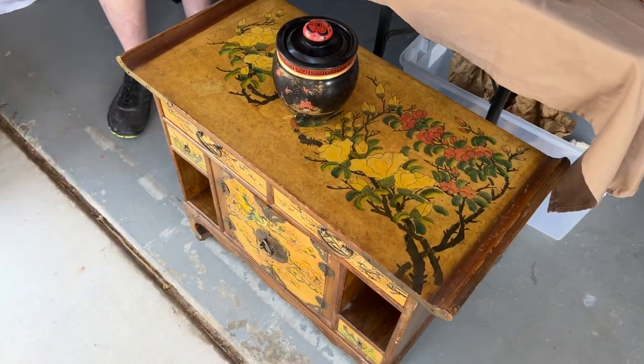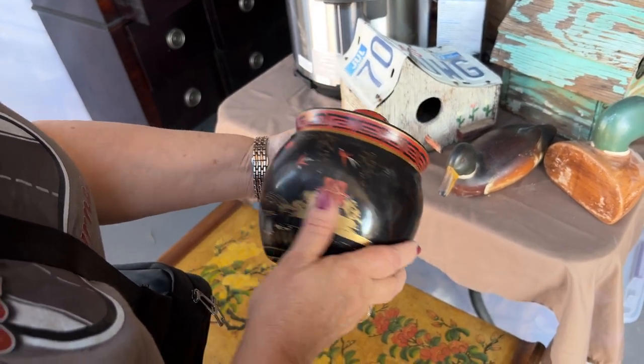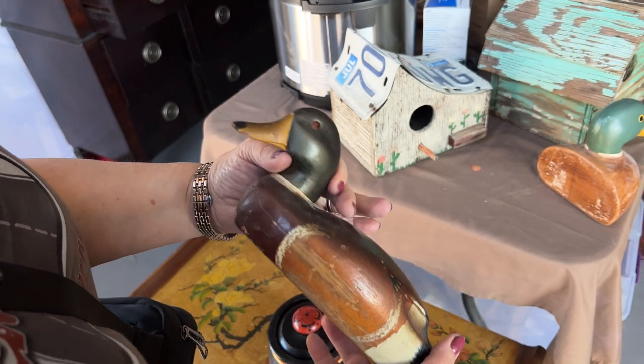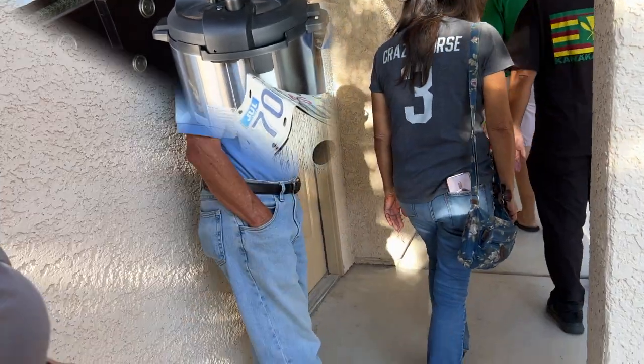It's pretty old. I think he's really interesting. And the duck is... Oh, is it missing eyes? Missing the little eyes. Yeah, too bad. And this guy... Oh, that's heavy. All right, there we go on that. All right. Okay, here we go.